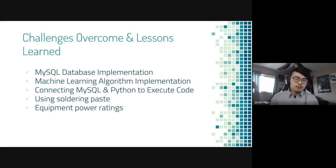For challenges that we've overcome and lessons learned, we've learned a lot about MySQL database integration. It's a very powerful database management system, as well as further development with Python, as that's a very popular coding language and is implemented widely in a lot of software nowadays. With that come some issues, since the machine learning algorithm communicates with the database. If one bad iteration happens with the code, it can cause a lot of issues for a lot of other parts of the software. And moving on to the hardware side of this.